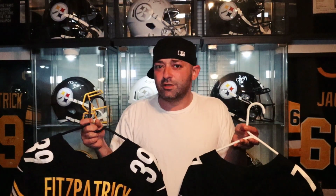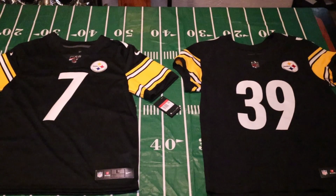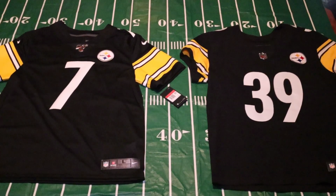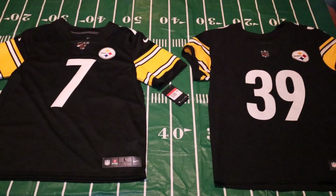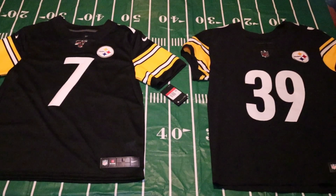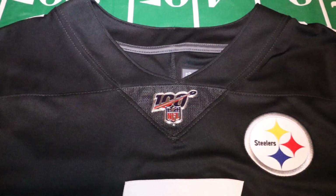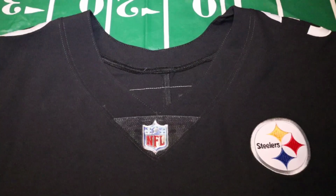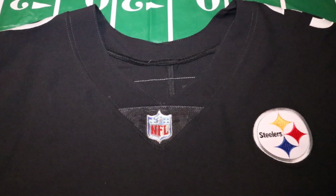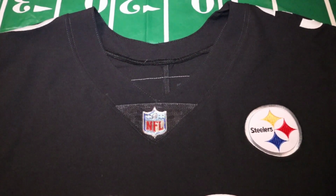So now let's take an up-close look at both of these jerseys and see what the differences are here. Alright, so here's our up-close side-by-side comparison of the jerseys. Right off the jump, I can tell that the neckline on the Limited jersey is definitely different than the one on the Vapor Untouchable. So here's the neckline on the Limited jersey. And here's the neckline on the Vapor Untouchable. The one on the Vapor Untouchable is more in line with what the NFL players actually wear on the field and what it really looks like.